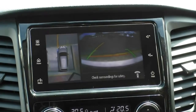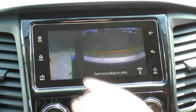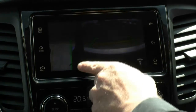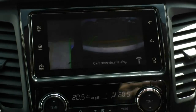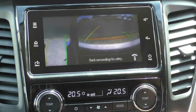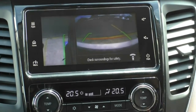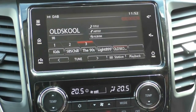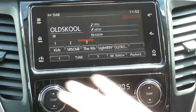So really handy there. If you push it again, you can bring up your curb parking screen on the left hand side. Now that green line there is going to give you around 100 mil away from the curb, so if you're parallel parking, depending on where you go, really handy there, so you don't get gutter rash on your rims or anything either. And push it again, you can turn it off, which is really good.